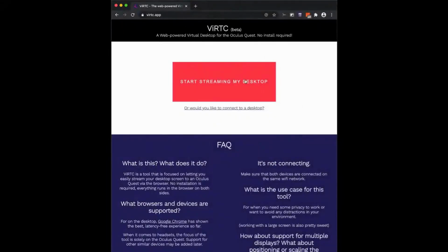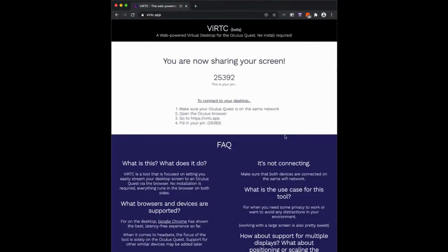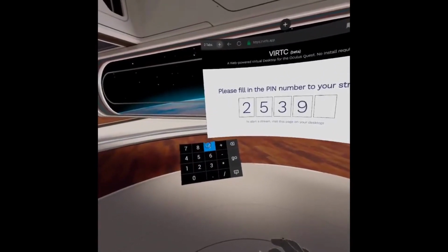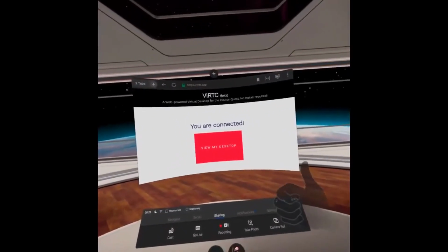For all you Quest users out there, a new way to share your computer screen to your headset has just arrived. VirtC is a web-based virtual desktop for standalone headsets. All you have to do is go to their website, set which screen you want to share from your computer, then open up the website on your Quest and enter the PIN. You can't stream VR games using this, but if you're trying to get some work done from home or just want to play some flat games on your Quest, this seems like a great option. If you've given this a try, let me know your thoughts on it in the comments.